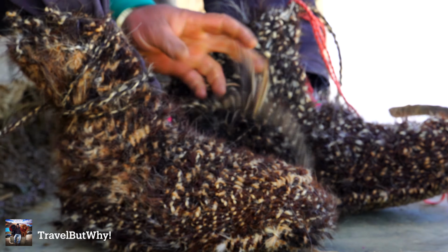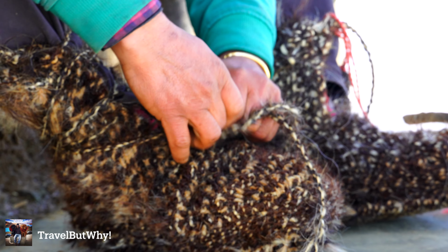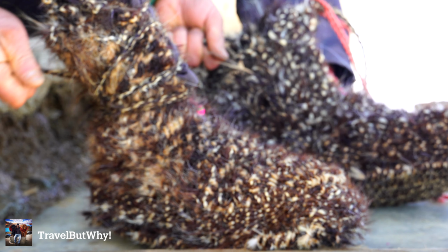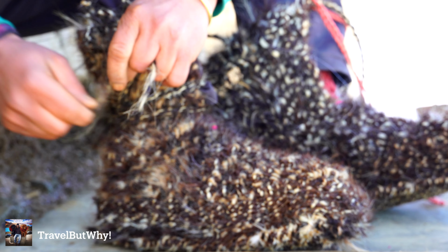Still many shepherds use these shoes and cross over the passes and go to Pangi and Lahaul Valley to graze goats and sheep in summer time.